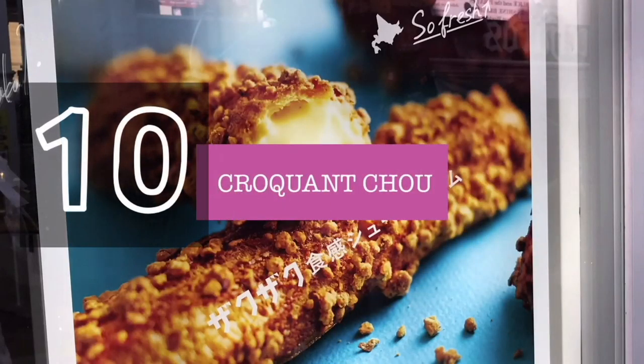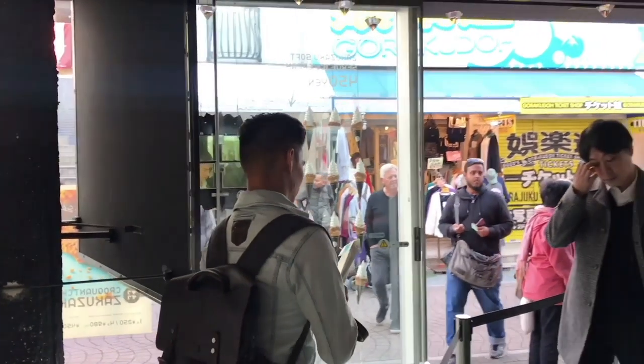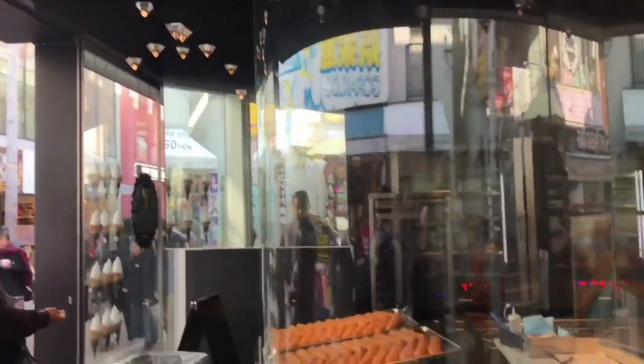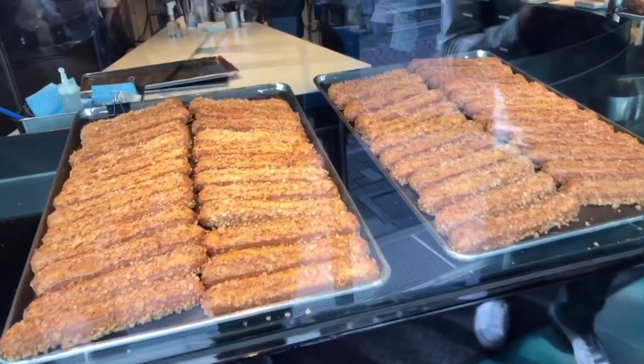Croquant Chou. You gotta try one of these, guys. It's a cream puff that has a crispy breaded outside, and the cream inside is light and not as sweet, which I like.